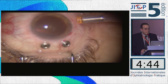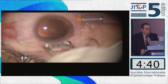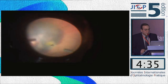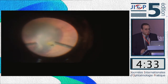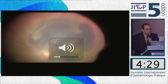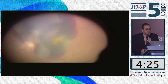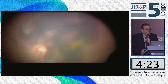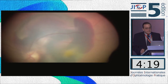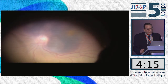This is the same case of the female. I am using the twin light. Twin light gives us an excellent visualization. Start by vitrectomy. And after that, as we can see, the pulsations of the optic nerve, and there is a huge hemorrhage extending to the fovea and extending beyond the arcades.